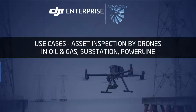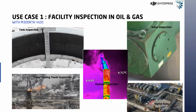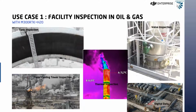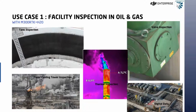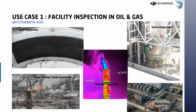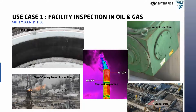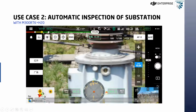Some of the use cases for facility inspection by the M300 and H20: you can use it for tank inspections, valve and thermal inspections, flare and cooling tower inspections, and also to make a digital model of the plant itself for preservation purposes. Yeah. A substation, automated inspection of a substation.